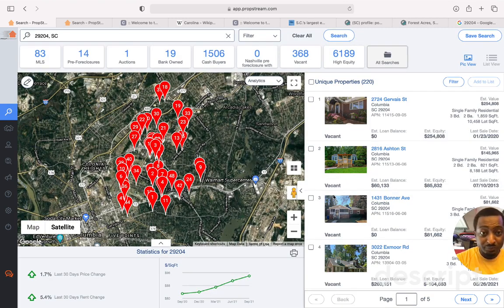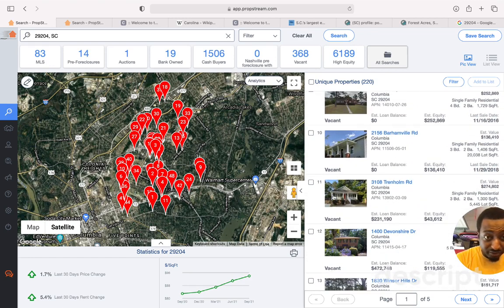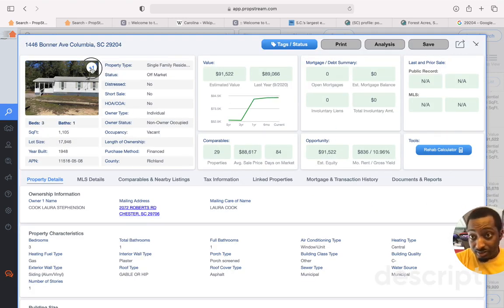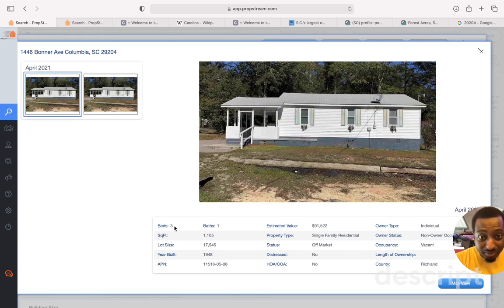Get out of here. Let's go. We want to look at some distressed properties, though. We want some stuff that's ugly. It's close. It ain't but ugly, but it's up there. Estimated value, 91,000. It's bigger than some of the other ones we've seen, so I like that. Non-owner occupied. They say it's vacant.